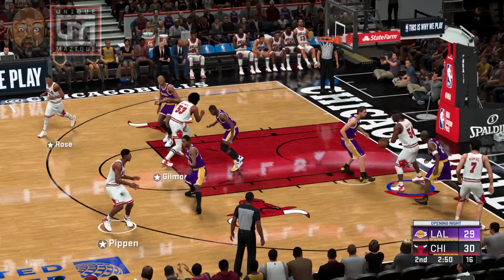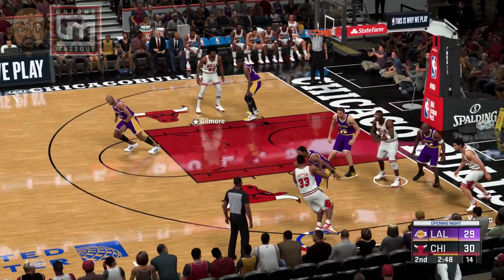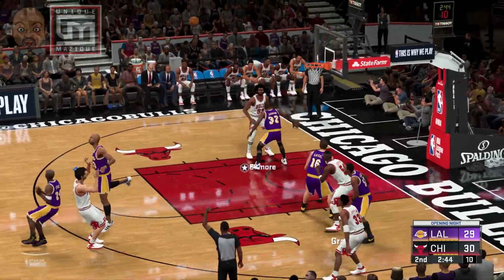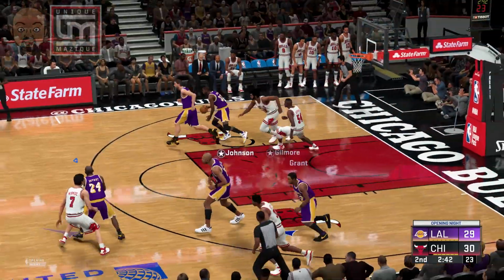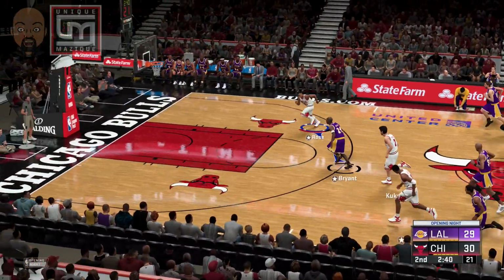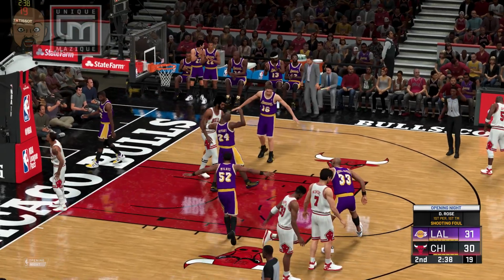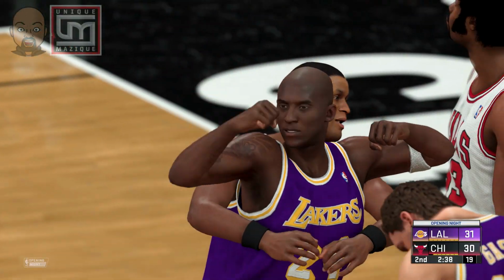Grant kicks to Kukoc. Grant the pass to Pippen. And some nice ball movement here by Chicago. And the Bulls with another miss. And the great shooters know when they've got enough opening to go for the three. I didn't think it was a bad choice on that possession.